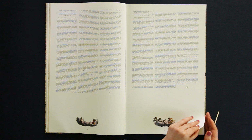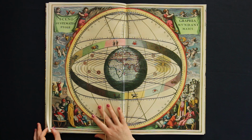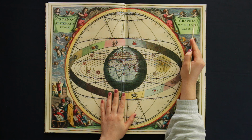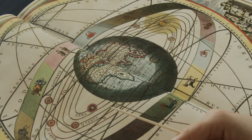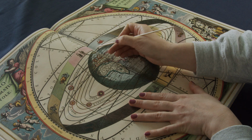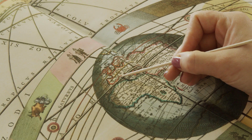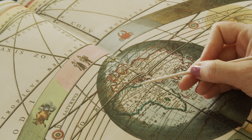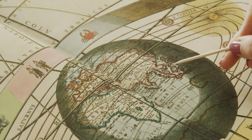Because the interesting thing is that Cellarius didn't just create one plate of this geocentric worldview. He created another one that he called the scenographia, a scenograph. And here we're looking at the same worldview, but from a perspective. So the first one, it's a little more schematic, and here we're looking at it sort of from the side. We have a much, much bigger Earth at the center. Again, quite interesting here, the coastline of Europe being quite accurate, Africa being largely accurate, just like Asia. You can see all the different islands here.